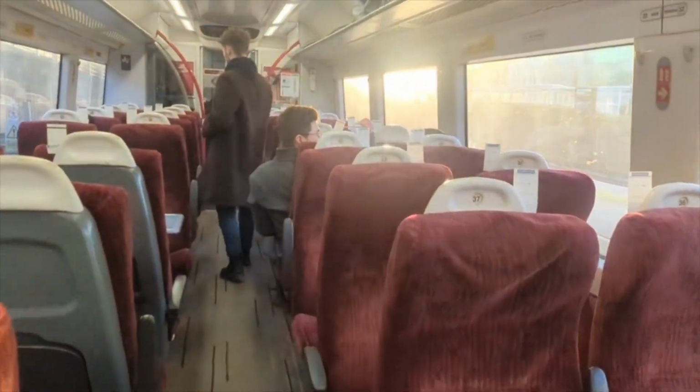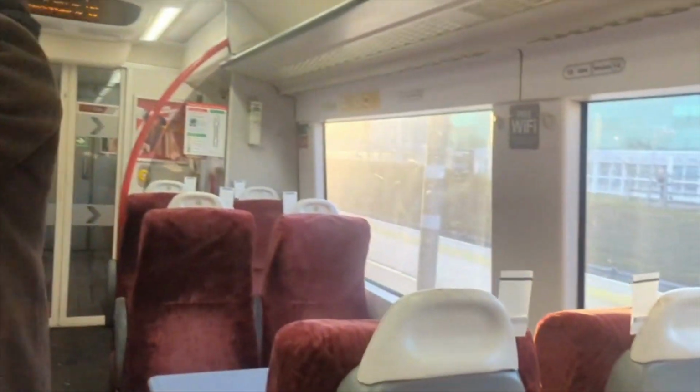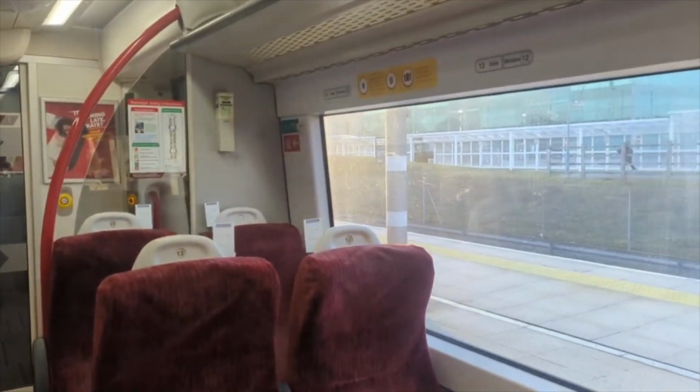39 and 38 are misaligned. 32 and 33 are missing windows as well, same with 25 and 24. 19 and 18, 14 and 15 are misaligned.